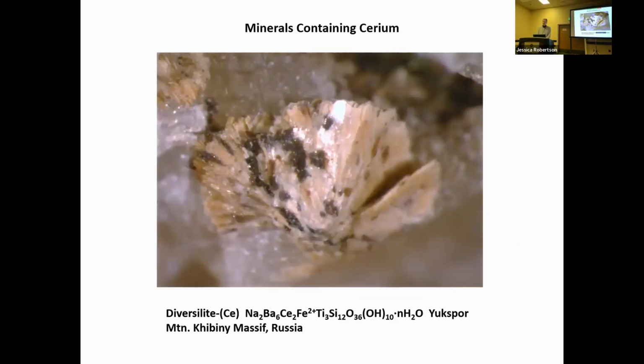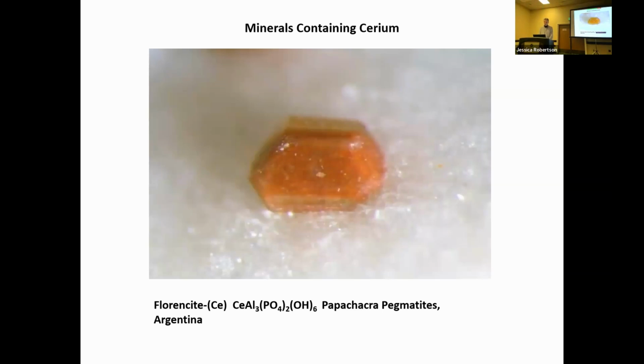Diversalite C, really interesting mineral. The color and the fan shape of it. This is from Yukspor Mountain, Kibiti Massif, Russia. And once again, these are huge, huge deposits. And there's quite a few rare earth elements in those deposits. This one in particular is a granite pegmatite, and there are 3 rare earth elements that just occur at this one deposit.